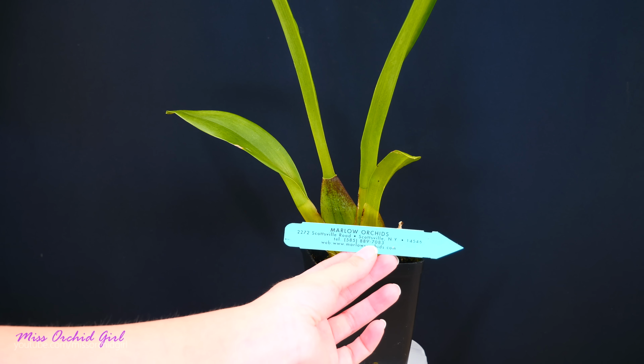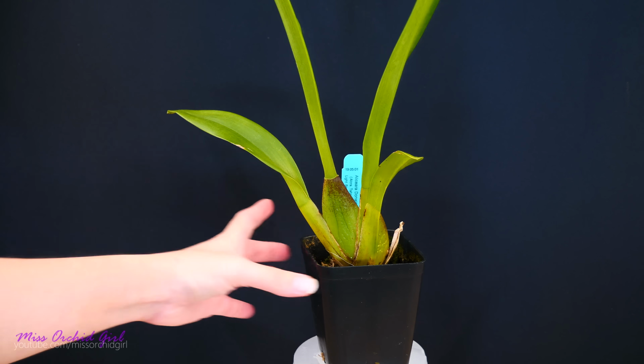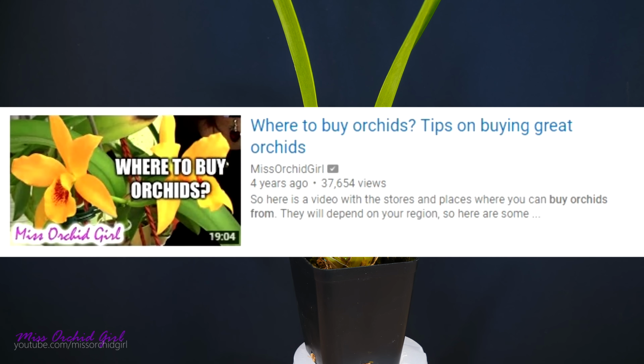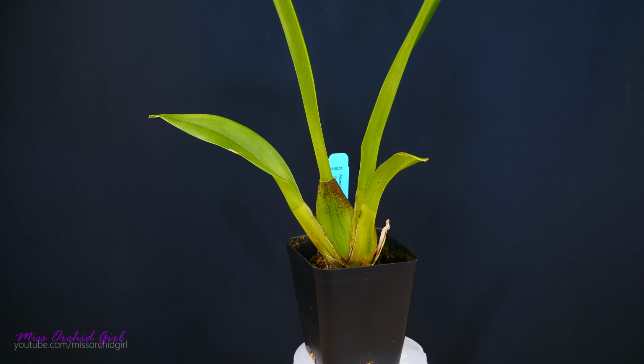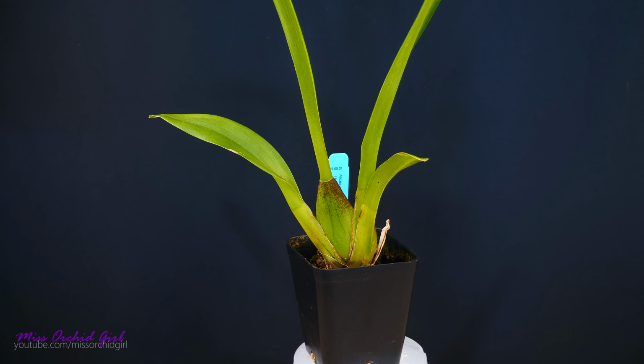This is from Marlowe Orchids. So there we have it. Didn't order this myself. I do have a video talking about the problem with ordering orchids from other continents. Check it down below if you are not exactly sure what I'm talking about. But finally, this is what it took to finally have this orchid again.